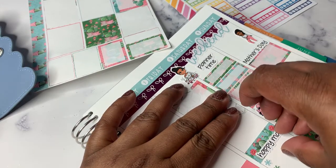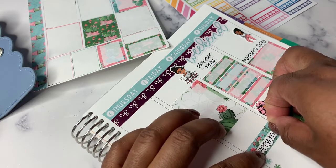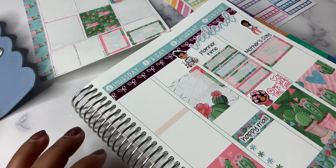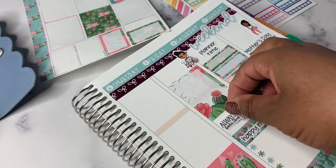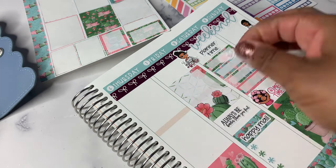Okay. I feel like this is crooked. And it may need to stay that way. Oh, it's gonna come up. Okay, so. See if I can find a quote sticker. Okay, so I'm going to use this always be kinder than you feel. I'm going to put that there. Sticker here.